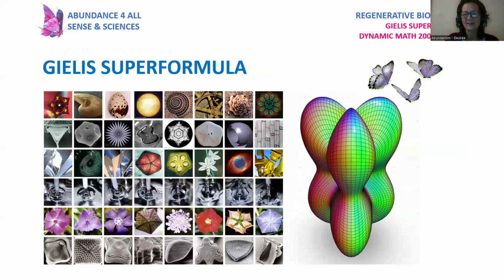We are redesigning the energy landscape, the energy economy landscape of the Netherlands with GIELIS Superformula. And that is what I want to talk to you a little bit about, because it's good to have a little bit of background. GIELIS Superformula was discovered in the year 2000 somewhere, and in 2003, Johan Gielis wrote a book about it, Inventing the Circle. He has written many papers. He is a scientist. He is a mathematician and a botanist. And he does everything with shapes of plants.